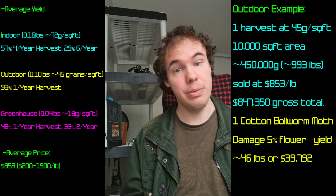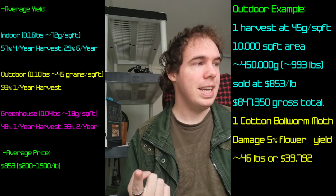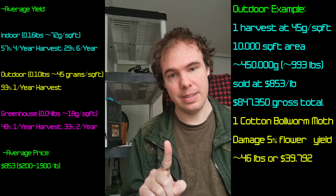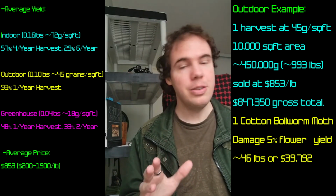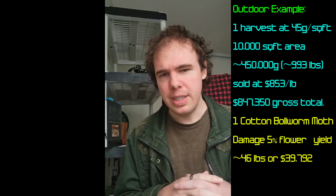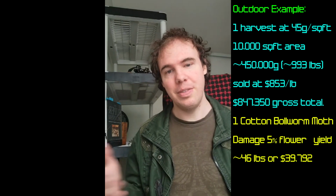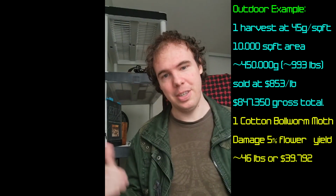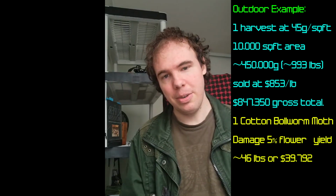If you look at a cotton bollworm moth or a corn earworm moth, which are both species that attack cannabis and are known as budworms when they're larvae. One cotton bollworm moth can lay about 400 to 1,000 eggs, maximal. And they've been known to travel as far as 750 kilometers, which is about 466 miles. That's extremely far. That's from Texas to Arkansas, for example. So they can move a very great distance. That's my point of bringing this up.